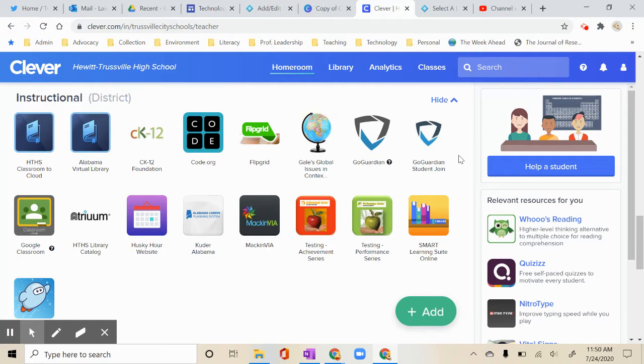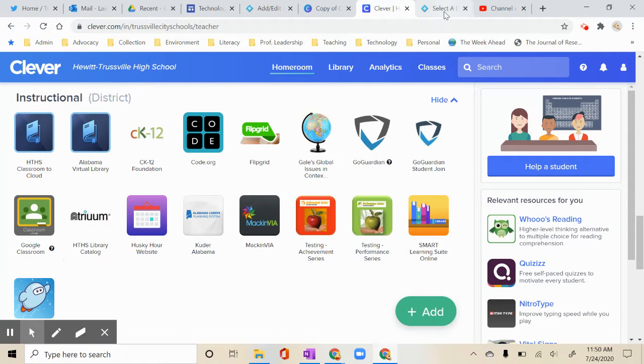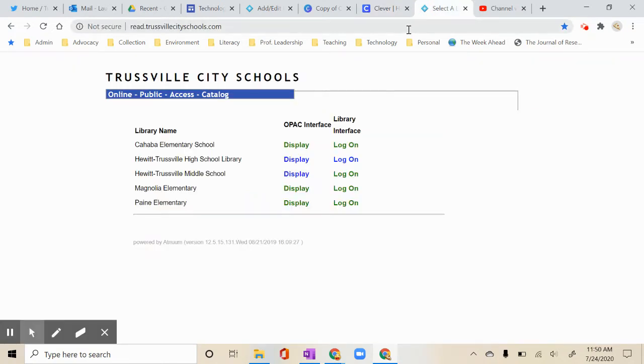So there are two very easy ways to get to the catalog. One of them is that you can log into Clever, which is the web page that pops up when you open a Chromebook. And when you log in, you log in with your Google login. And right here, you should see a little button that says Atrium, and it'll say HTHS Library Catalog. If you click on that, that'll open the catalog. Another easy way is to type read.trustfulcityschools.com into your address bar and then click display for the high school.